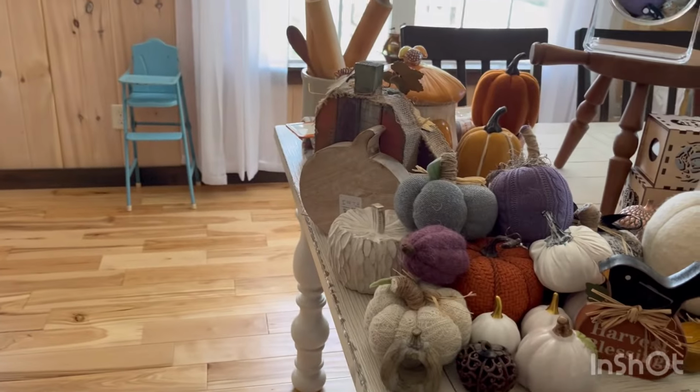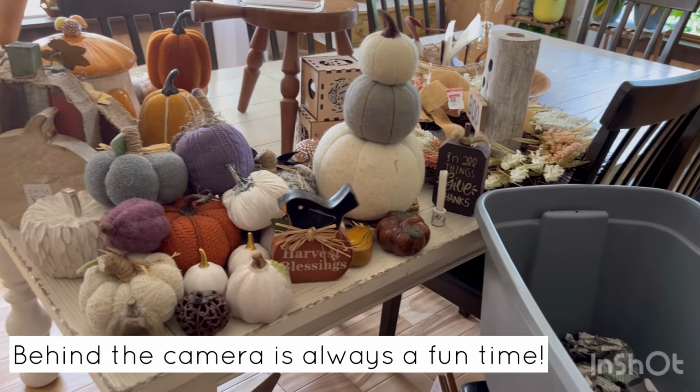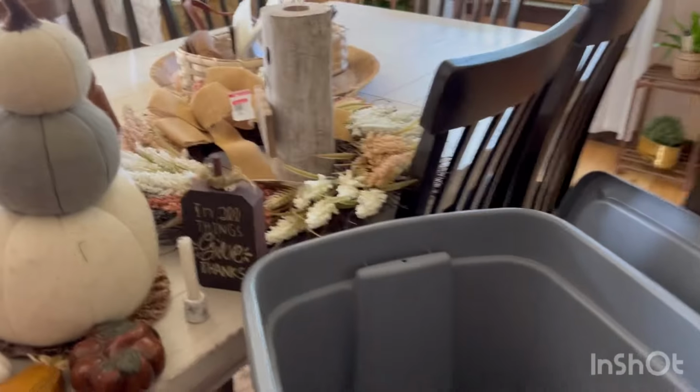I don't know what this setting does, but we're just gonna check it out. It's on cinematic. Oh, cinematic. It wants to follow my face. Okay, I got it. So I'll show you all my fall decor. There's a couple pieces over there that's Halloween that's not, but yeah. Okay, let's go.